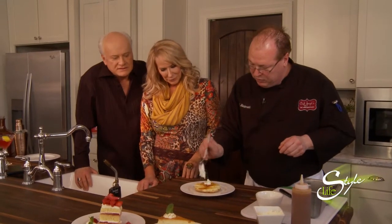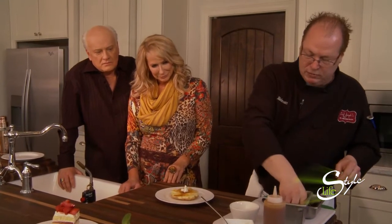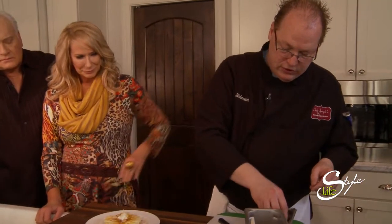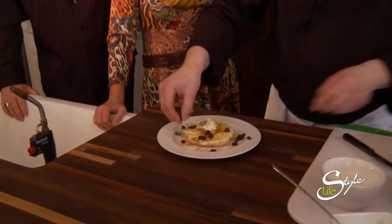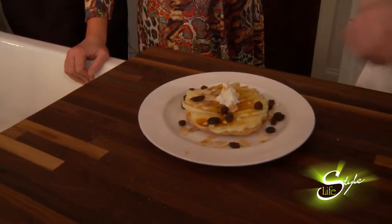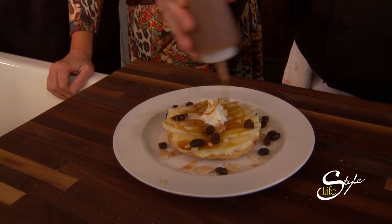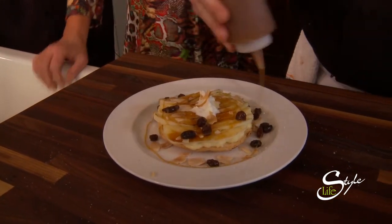We top it with a little bit of whipped cream. We've got some toasted almonds to go around. We have some raisins that are soaked in red wine. And then we're going to just drizzle this with some extra caramel syrup. What a great dessert. It's got enough of the dessert and the caramel.